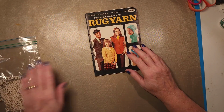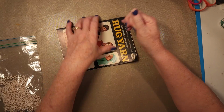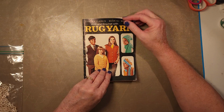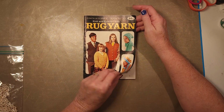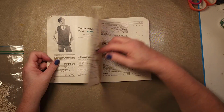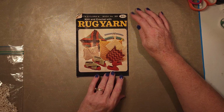I'm just continuing to reach into the bag. So this is, these pages are bent. You can see it says knit and crochet with rug yarn. This is Coats and Clark book number 201. And this copyright is 1970. So I picked this up for my future 70s journal. That's what I'm going to use that for. Look at that fun stuff in the back.